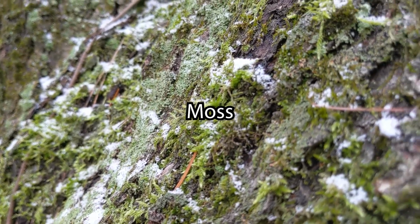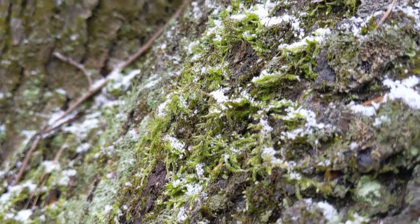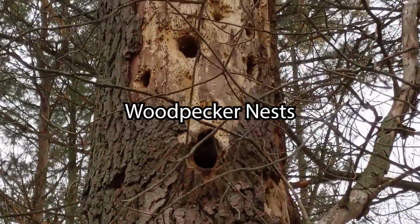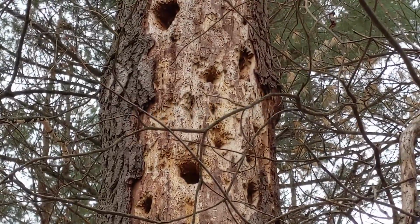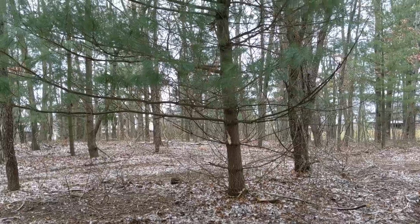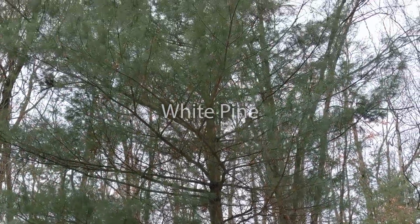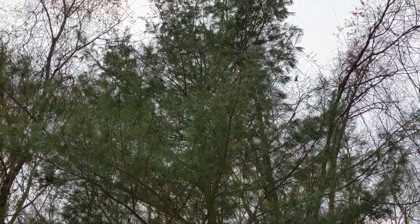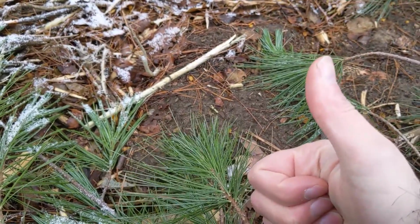Moss on the side of a tree. Woodpecker nests. Our state tree, the white pine. And remember, they'll have those soft pine needles.